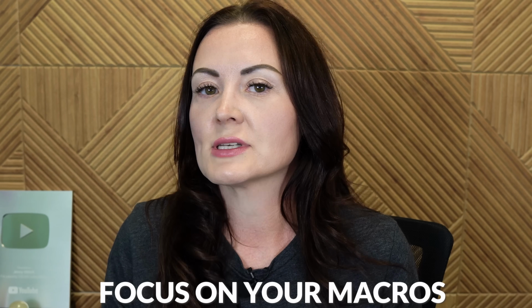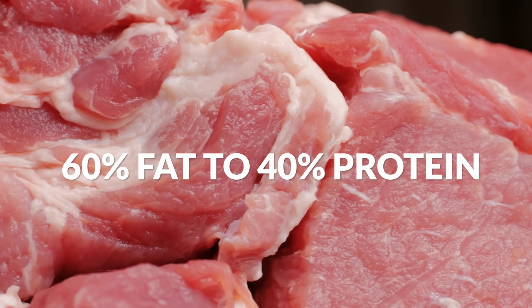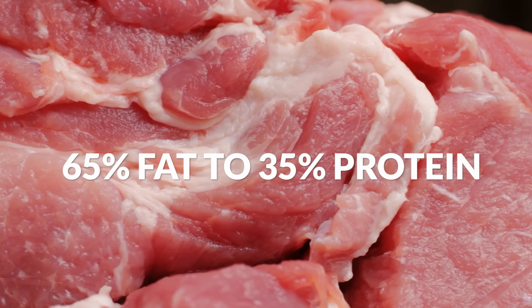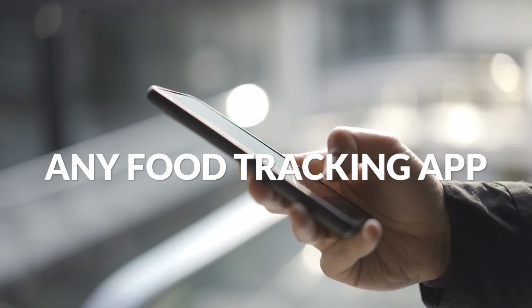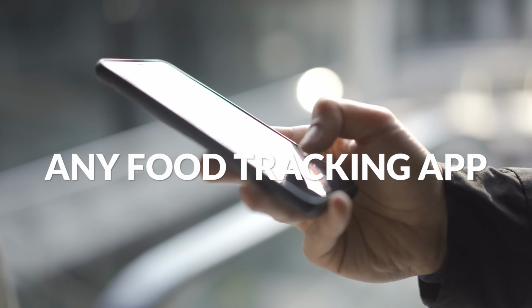An easier way to approach this than calories would just be to focus on your macros. A really good place to start is 60% fat to 40% protein, or maybe 65% fat to 35% protein. A standard carnivore diet, high-fat carnivore diet, is like 70-30 or 80-20. So just going down a little bit in your fat macros can be really effective. You can set this up in any food tracking app by entering those ratios into the fat and protein and then setting the carbs to 0.